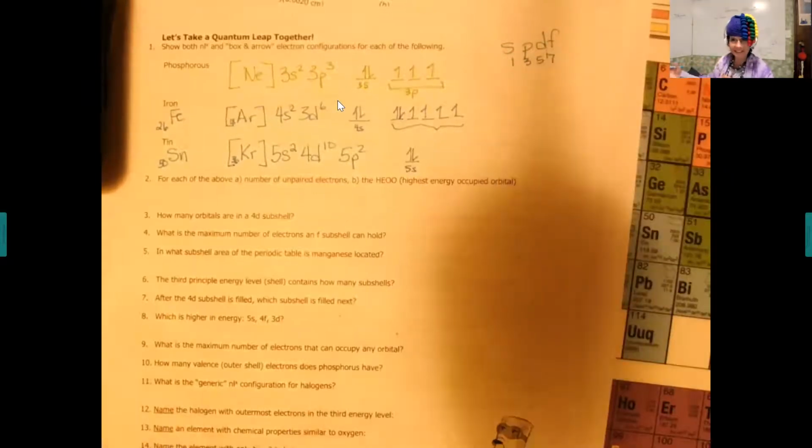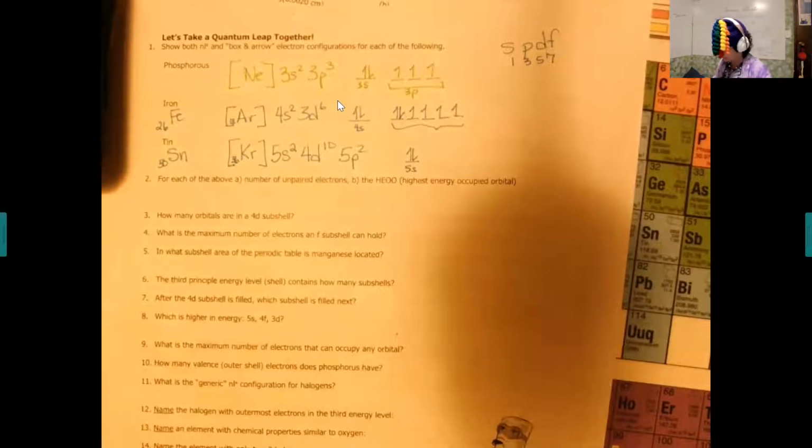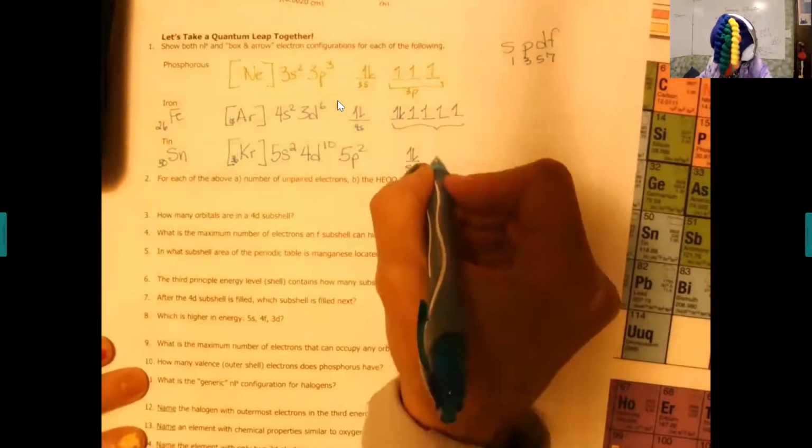All right, you will be showing both the NLX, that's what I'm calling this, with the noble gas, and the box and arrows. So the 5s. And SPDF 1357. I do tend to put the test in an order, not necessarily the order we did it in class, but kind of like this handout. So that's a good thing. All right, my 4d's are going to be filled.